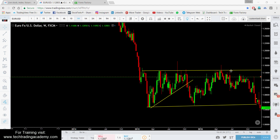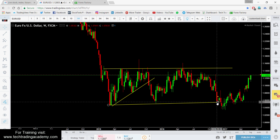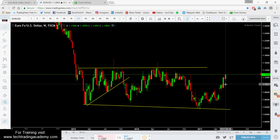So which is the strongest place in this trend continuation pattern formation to pay attention to? Yeah, this is the strongest place. That is the place which is very strong to pay attention to.